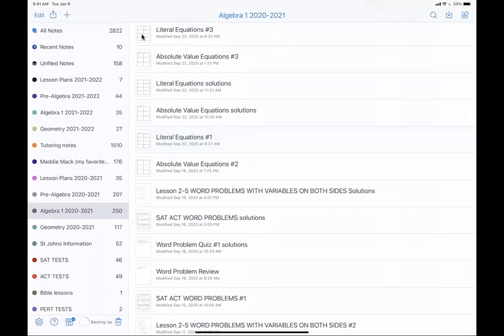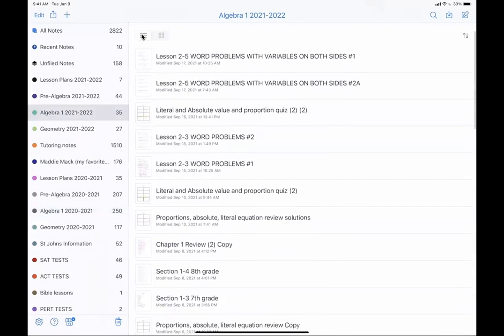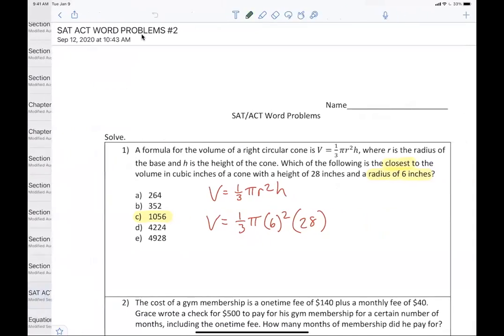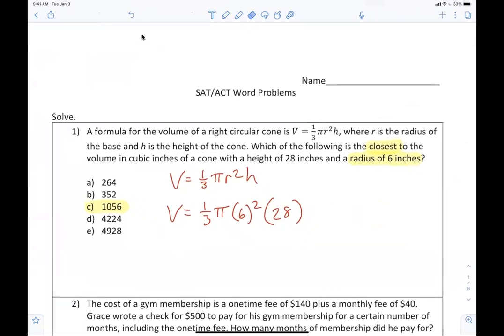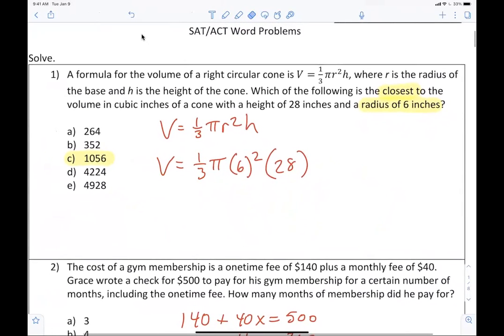All right. Now, everybody set up number one. Let's talk about it real quick. I just feel like that wasn't that hard. The hardest thing was finding the what? The pi button on the calculator.